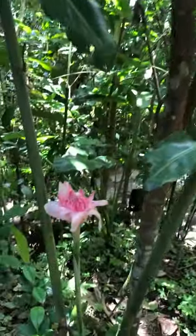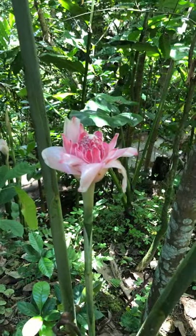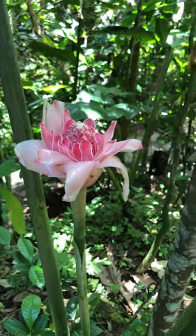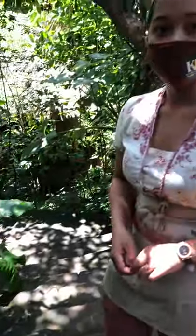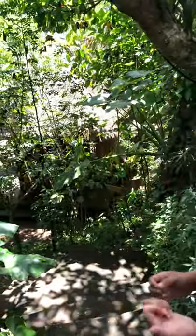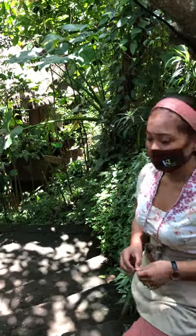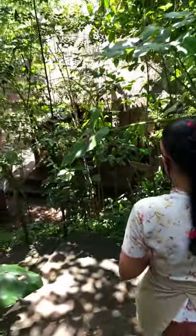Ginger. Oh, this is a ginger flower. We use the flower for sambal or sauce. Oh, okay. So you use it for spicy sambal? Yeah. In Bali, we use it to make sambal mata. You know sambal mata? Yeah, I know sambal mata. It's a fried sambal with onion and chili, shrimp, fish and a little bit of oil. Wow. I love sambal mata.